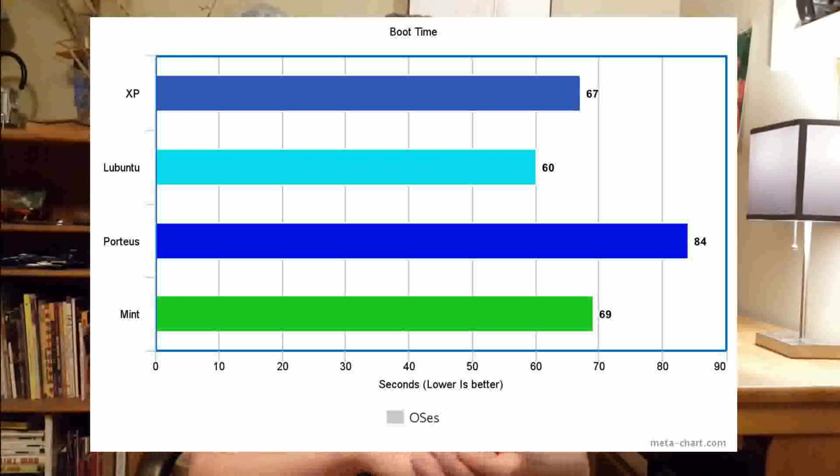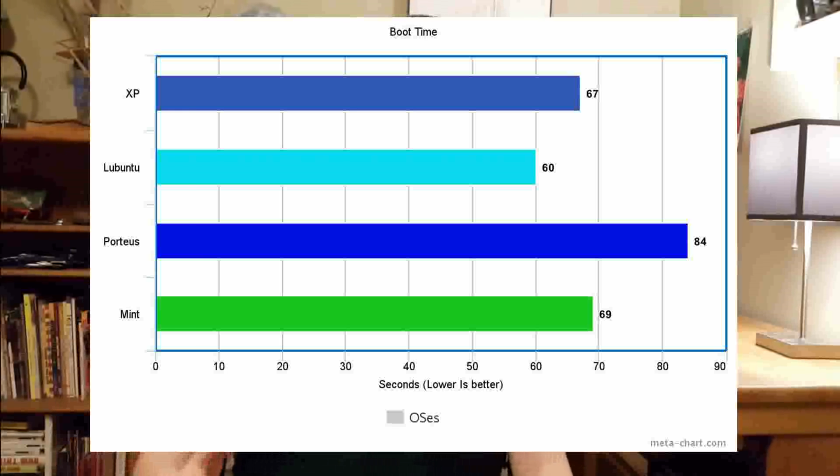So guys, here are the results. For boot time, Lubuntu came in first in exactly 1 minute, XP came in second at 1 minute and 7 seconds, Mint came in third with a total time of 1 minute and 9 seconds, and Porteus came in last with a boot time of 1 minute and 24 seconds.